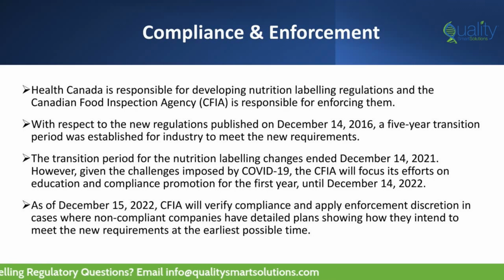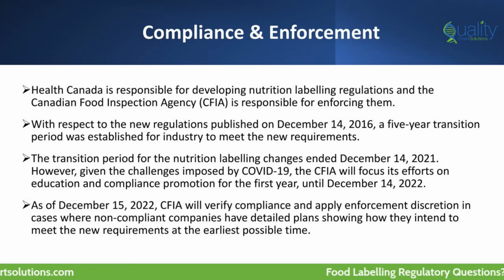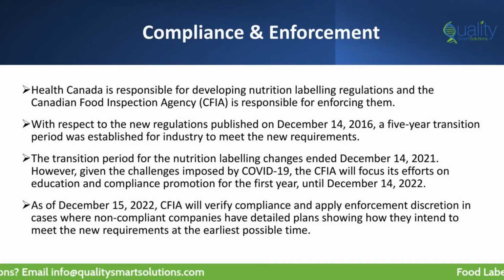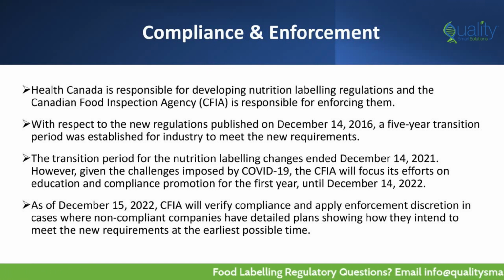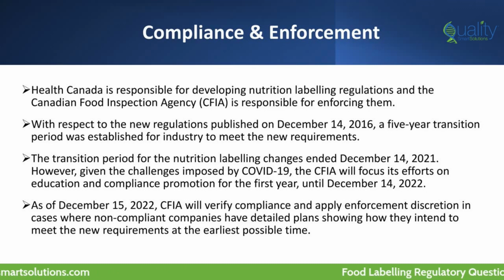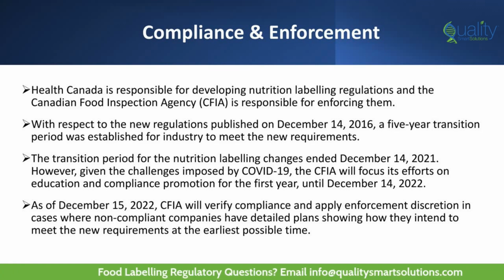However, given the challenges imposed by COVID-19, the CFIA will focus its efforts on education and compliance promotion for the first year. And so now, starting December 15, 2022, the CFIA will begin to verify compliance and apply enforcement discretion in cases where non-compliant companies have detailed plans showing how they intend to meet the new requirements at the earliest possible time. You've probably seen a lot of food products in the grocery store already starting to make some of these changes. You'll see they're using the updated nutrition facts table, as well as implementing other changes, such as the updated ingredient list, showing the group sugars, as well as the nutrition symbol.